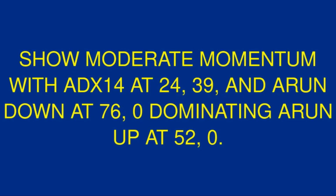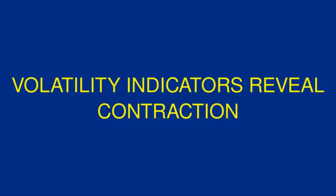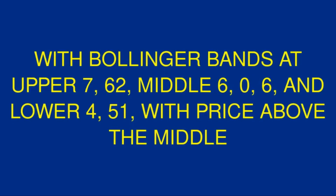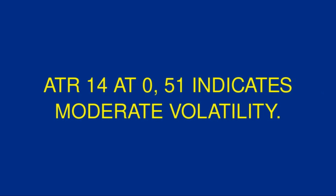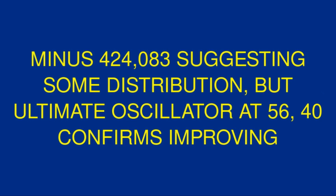Trend indicators show moderate momentum with ADX 14 at 24.39 and Aroon down at 76.0 dominating Aroon up at 52.0. Parabolic SAR at 4.86 supports the bullish trend. Volatility indicators reveal contraction with Bollinger Bands at upper 7.62, middle 6.06, and lower 4.51, with price above the middle band. ATR 14 at 0.51 indicates moderate volatility. Volume indicators show Chaikin oscillator at -424,083 suggesting some distribution, but ultimate oscillator at 56.40 confirms improving momentum.